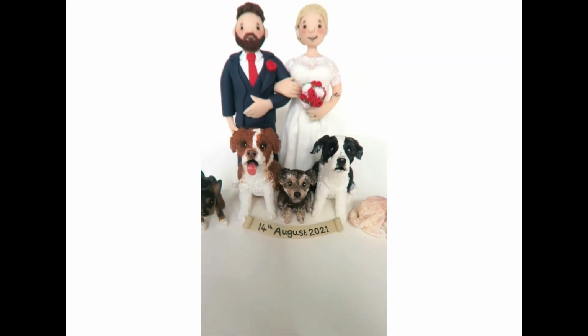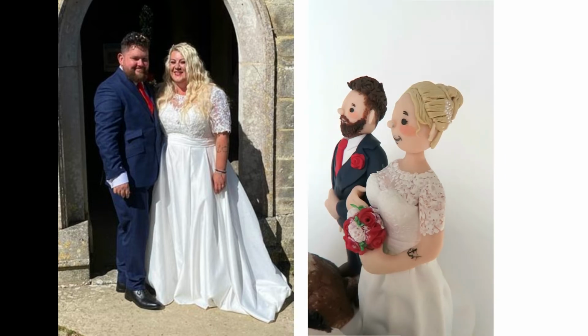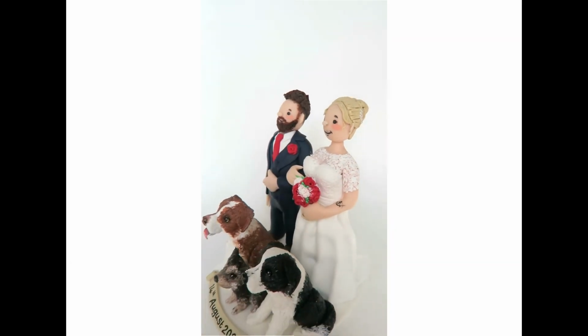And here are the actual couple on their wedding day. This is what they looked like, and I think I got it pretty damn close. I'm really happy how it turned out.